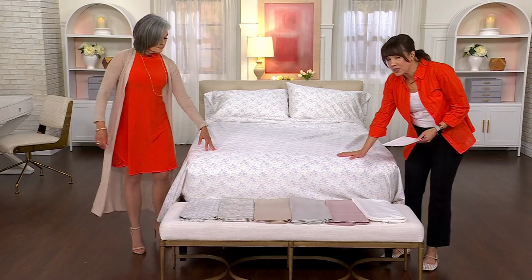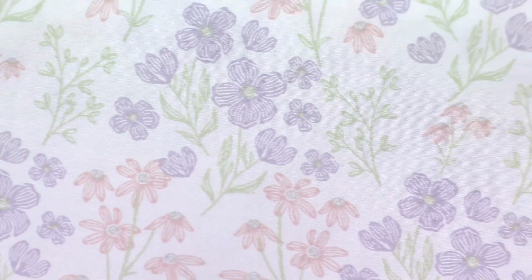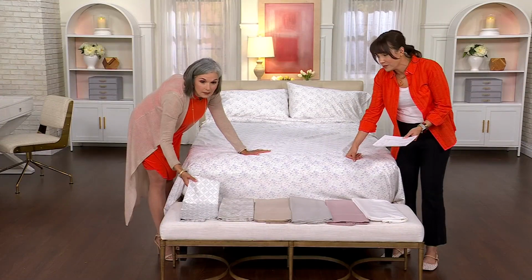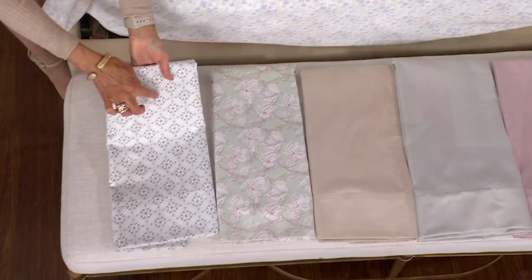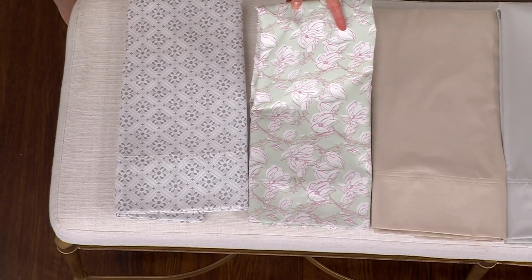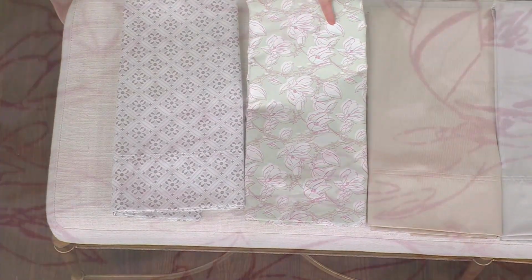So on our bed is the multi-floral. Very, very popular. As pretty as can be. Okay, then we have the neutral tile. I love this with that elongated heart and the soft gray in there against a white background. That's a good print even if you already have a floral comforter or stripes or something. That's that print that works with other prints. Then we have the sage floral. Oh, I just love this. So fun. It's really different.